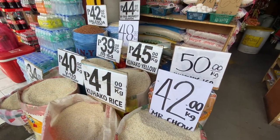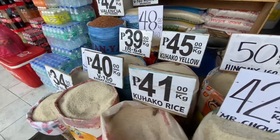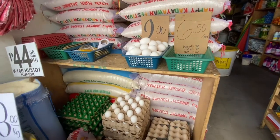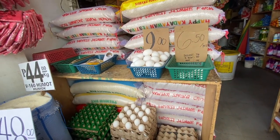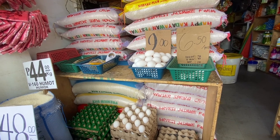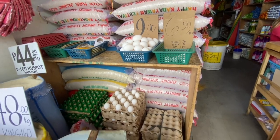We have lots of variety. We have 11 displays of socks. So yes. And sadly, we don't have eggs. Only 9 pesos left, 9 pesos each. 260 per tray. So yeah.